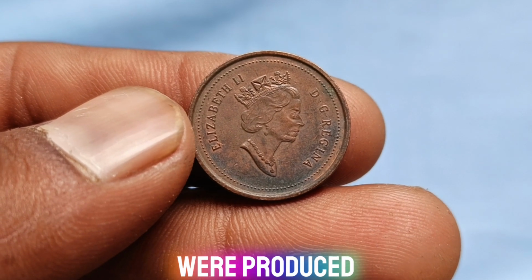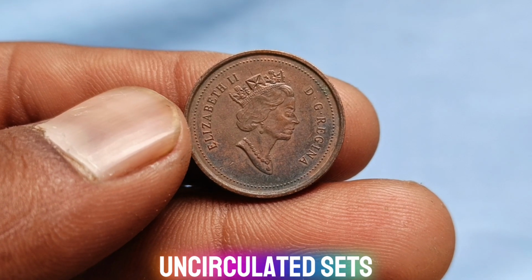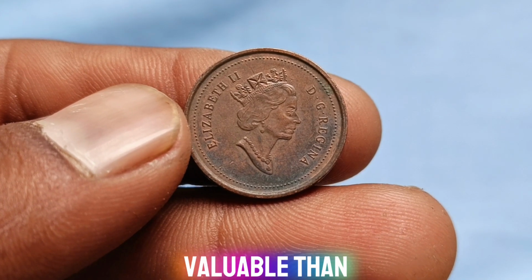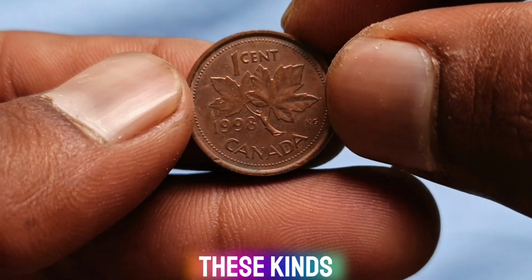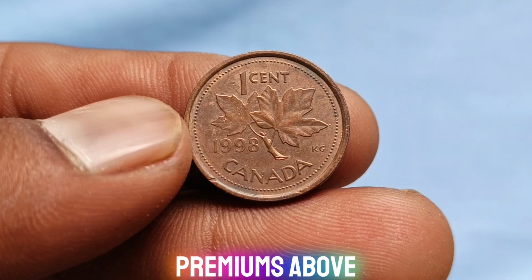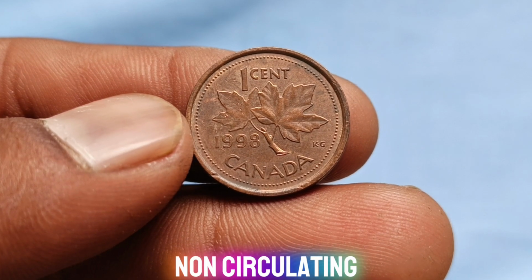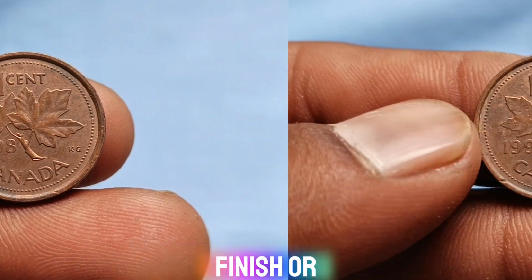Some coins were produced not for circulation. For example, pieces originally struck for uncirculated sets or with mint marks like a W under the Queen's bust can be significantly rarer and more valuable than standard business strikes if confirmed authentic. These kinds of pieces are highly sought by collectors and may trade for premiums above typical uncirculated values, particularly if professionally graded.